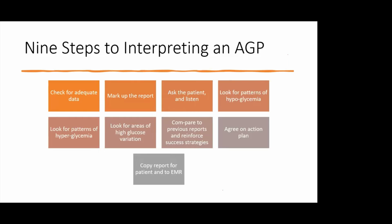So checking firstly to see if you have an adequate amount of time that's been captured for the patient, enough data. So the lower bound is typically 70% of the CGM time that's been worn being active. So just because a patient has the sensor placed on them, whether it be in their arm or their belly, it might not be connected properly, or it might have not been started, or it's not transmitting the data to the receiver. So you want to make sure that the report that you have has at least 70% active wear time.